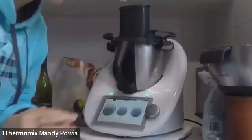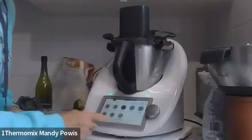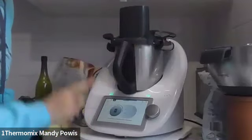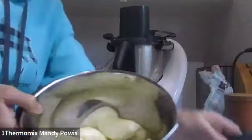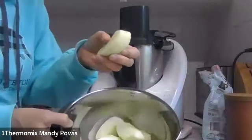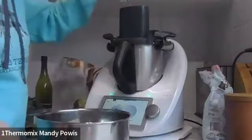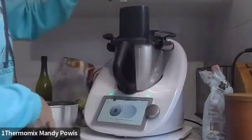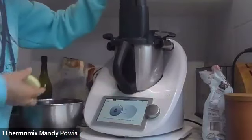Pop this on here, just so I can move it back. I've got stuff everywhere in this kitchen. And then I'm going to swipe through, swipe down, find slicing, and I'm going to do thick slicing. I have peeled and quartered my apples. So I'm going to pop them in here. And I'm just going to keep feeding them in. So you can see I've got all these apples and I put two quarters in already. And I am just going to keep feeding them.